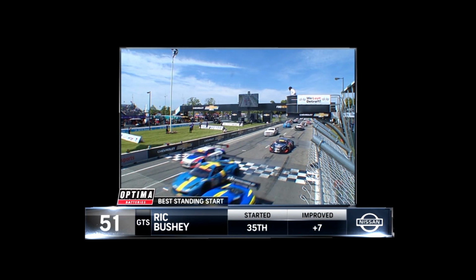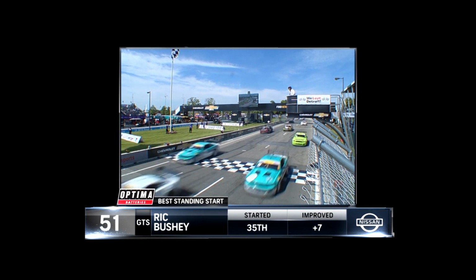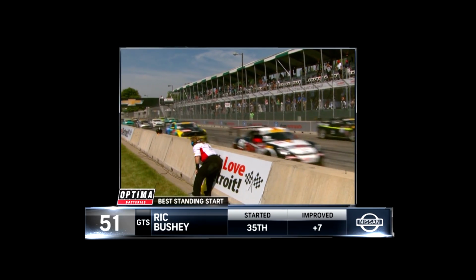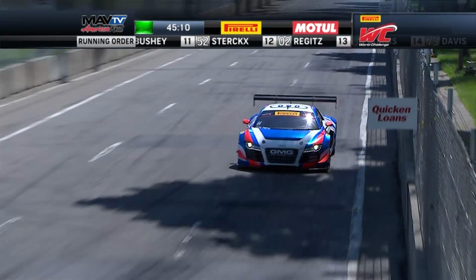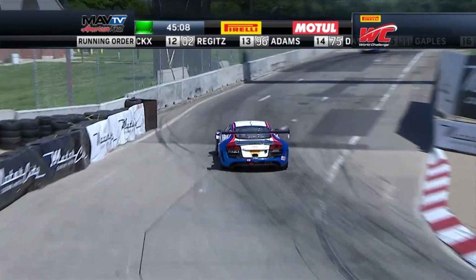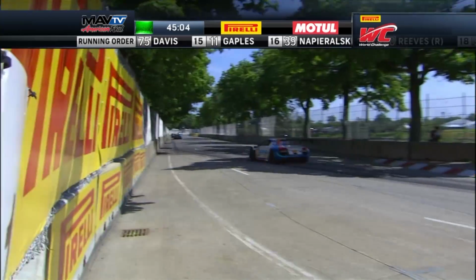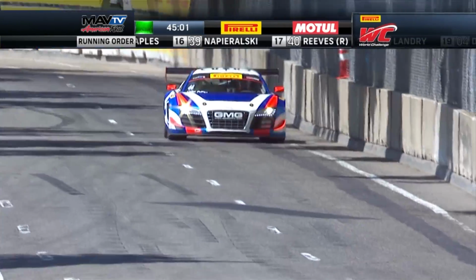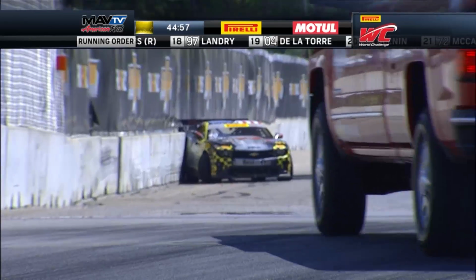Time for a look at our Optima Batteries best standing start, and it goes to the number 51 Sparco Oakley OS Geiken Nissan of Rick Boucher, up 7 spots. There he is in that silver and black machine, and he just hooked up, and at the end of that opening lap, he had made up 7 spots from his qualifying position. Awesome launch. That's a great performance by that team because they have struggled this week getting the car here. They did 36 hours straight to get the car ready, and Rick hasn't been feeling well either.